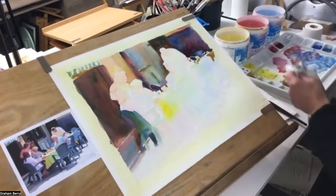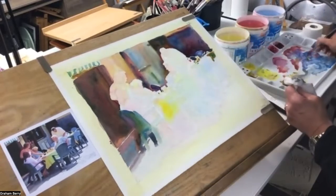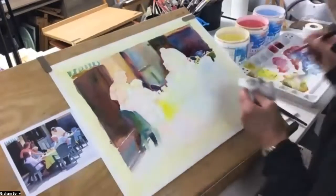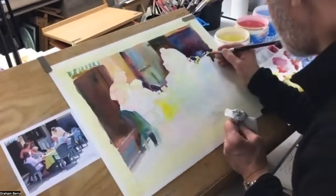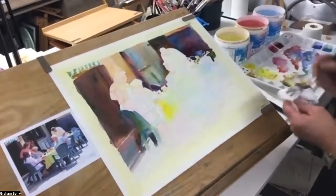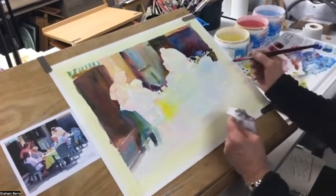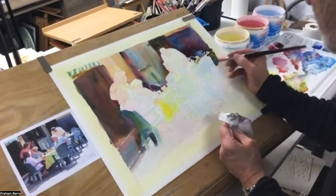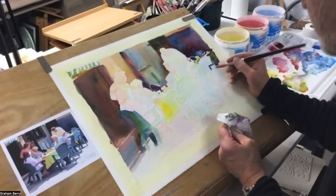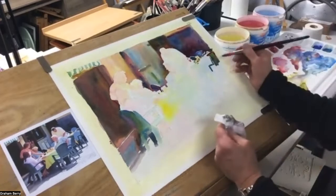Start off with Quin Gold and let's drop in some cerulean, a bit of cobalt and crimson. Bit of crimson just around the edge of that highlight. And let's just run that colour down. This is going to be nice, eventually a nice dark shadow area. Colourful shadows.